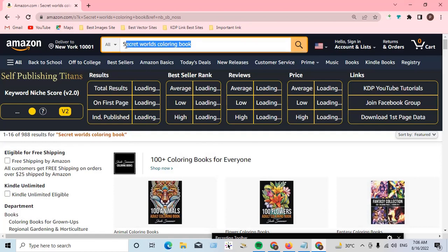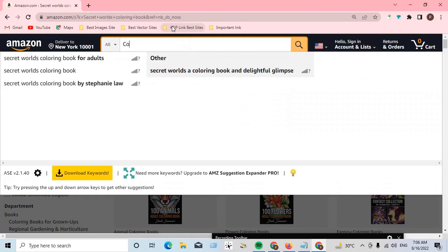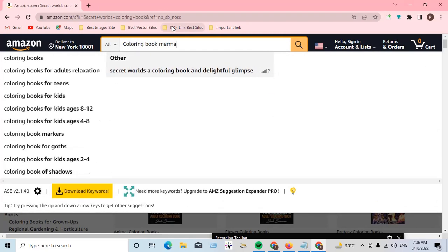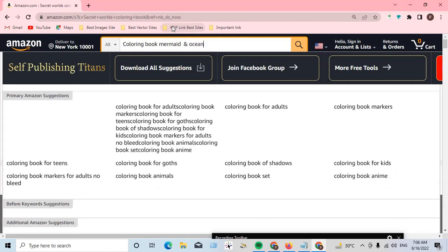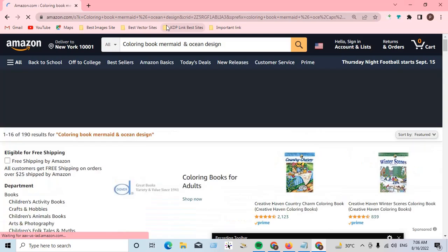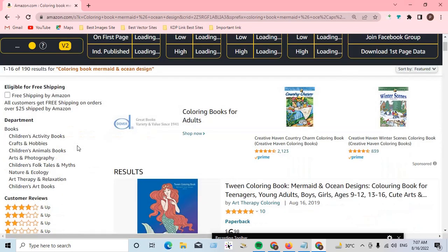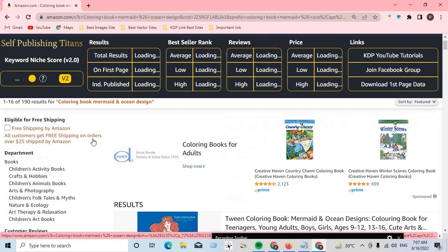And our third niche is coloring book mermaid and ocean design. Here the results only show 190. Obviously this is a micro niche and this is a very profitable niche.